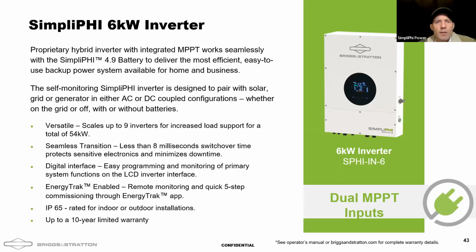Transfer time here is an 8 millisecond switchover, which is very fast, right? That's 8 1,000ths of a second. That's faster than 1 100th of a second to switch over. So you really won't notice. This can operate as an uninterruptible power supply. You won't notice the light flicker. The internet connection should stay stable. Clocks won't need to be reset, etc.